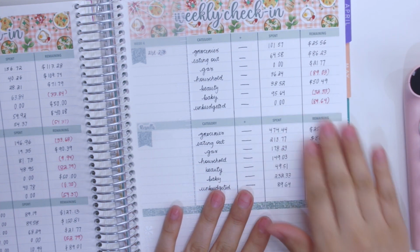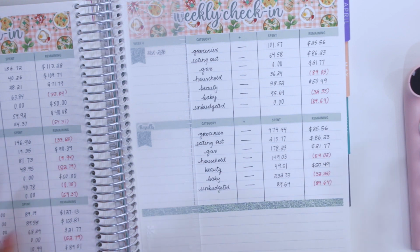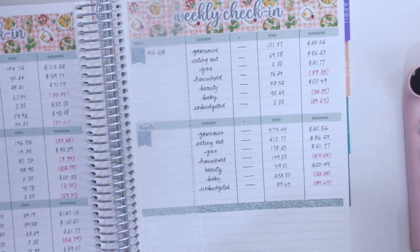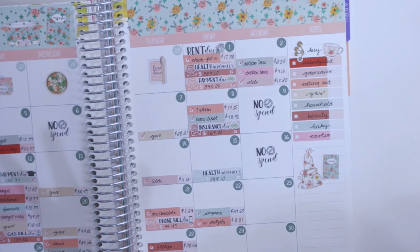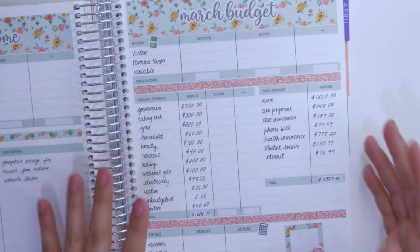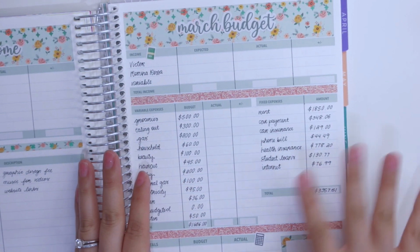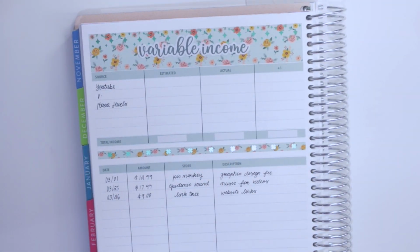All right, so these are our numbers spent and remaining, and I actually took a picture so I wouldn't have to go back and forth to this. And now I'm going to bring you guys to the reason why you're here, to close out our March budget. Let me show you my variable income page really quick, because like I mentioned, I haven't shown you this page the whole month.